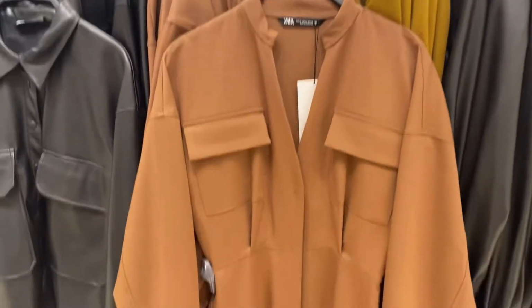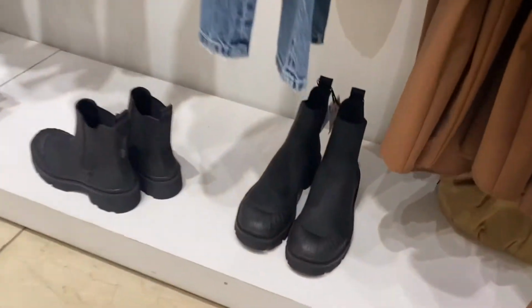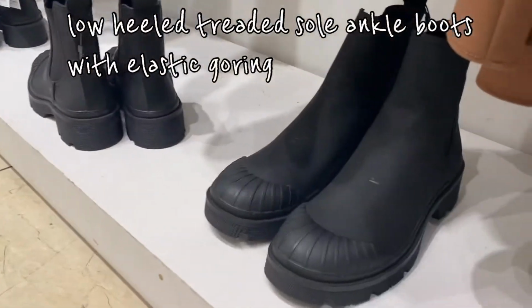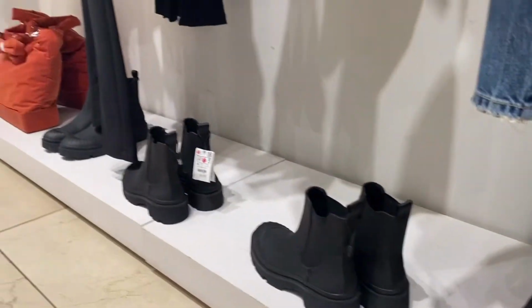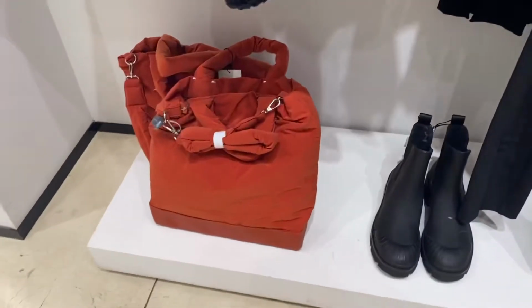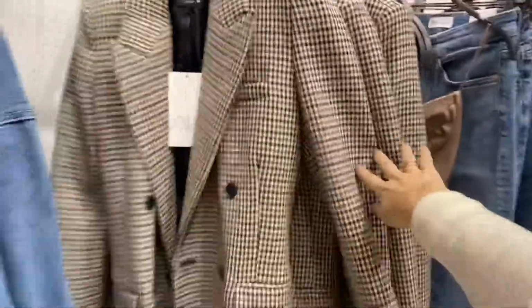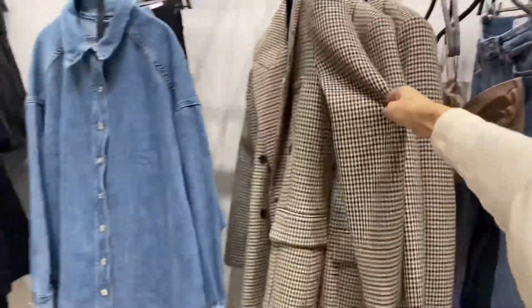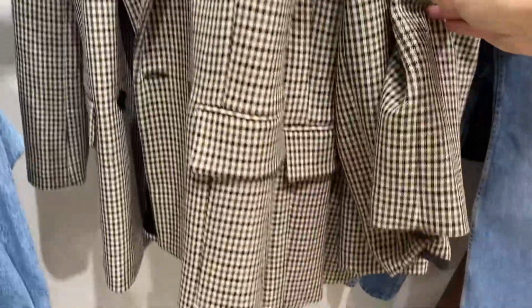Love this camel color dress. It has a pocket on the chest. It is cool. This ankle boot is unique. Rubberized upper with side elastic goring, raised detail toe, back pull tab, and lug soles. This is the same houndstooth pattern coat, but it's a short version. I prefer the short version. It's more casual and you can wear it with jeans. It's not too long.